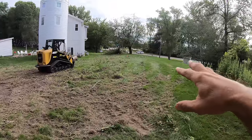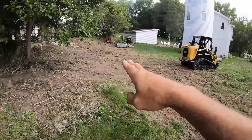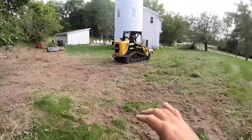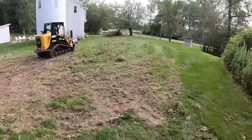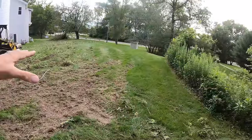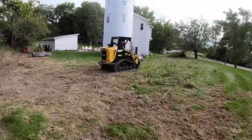All right, guys, we're gonna get started in the grading in this area. This entire ridge has got to come down. We're gonna make a new ridge over there because the ridge there isn't as good as the ridge over there. No, seriously, this is gonna be a swimming pool here at some point. So we gotta level and grade this whole thing out and get rid of the whole thing. So let's just do it.